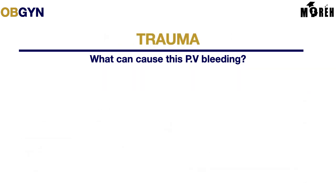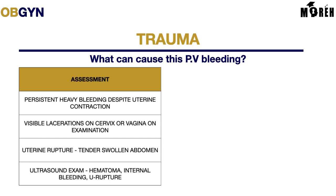What if the cause is trauma? Okay, how do we assess our patient? There will be persistent heavy bleeding despite uterine contraction. So the uterus has contracted but there's still bleeding. You may find visible lacerations on the cervix or the vagina or the perineum on examination.